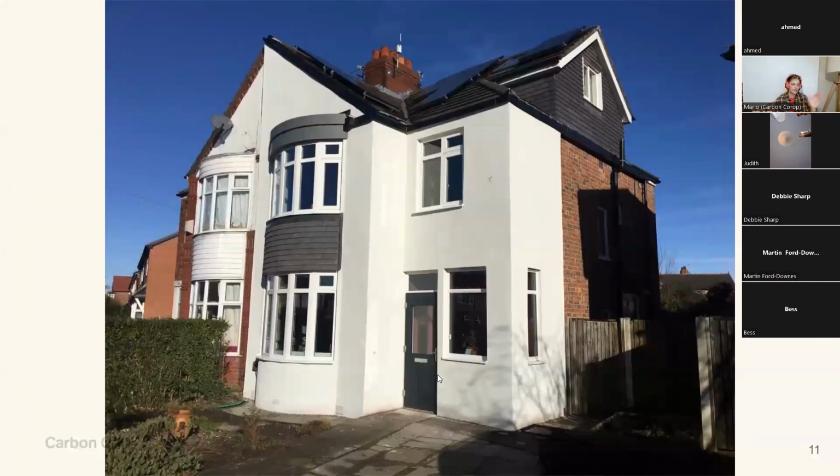This one shows the house that was worked on. This is the same house with the external wall on part of it. You can see that the side had internal and the front had external, because you can pick and choose different measures for different areas. You can see the render finish that's been achieved in this one, and the solar PV on top. So these things can look good as well as doing a job.